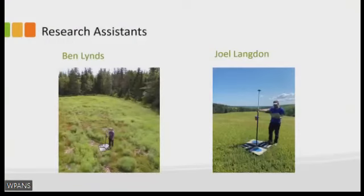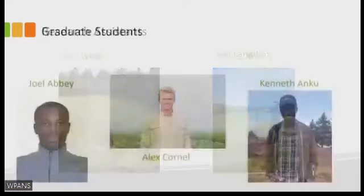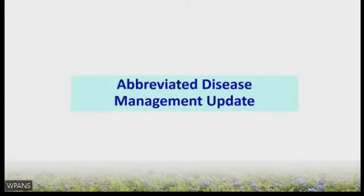Okay, so we've had quite an active team, and it's been quite a challenge working our way through COVID, especially with municipality restrictions last year. We really couldn't get too far out of Colchester County, but we were able to get quite a bit of research done last year. So we had Ben Lyons doing a little bit of work on the equipment, Joel Lyons working on the remote sensing, and Joel's also going to be presenting here later this morning. And then some of the graduate students, and as mentioned, Alex is going to be giving his presentation later on.